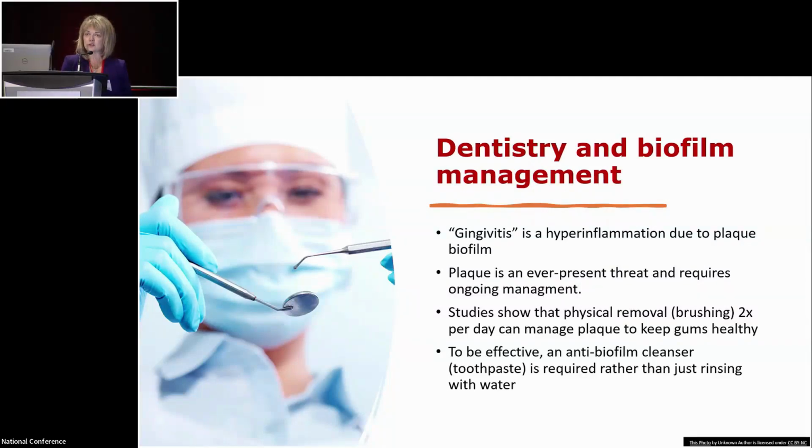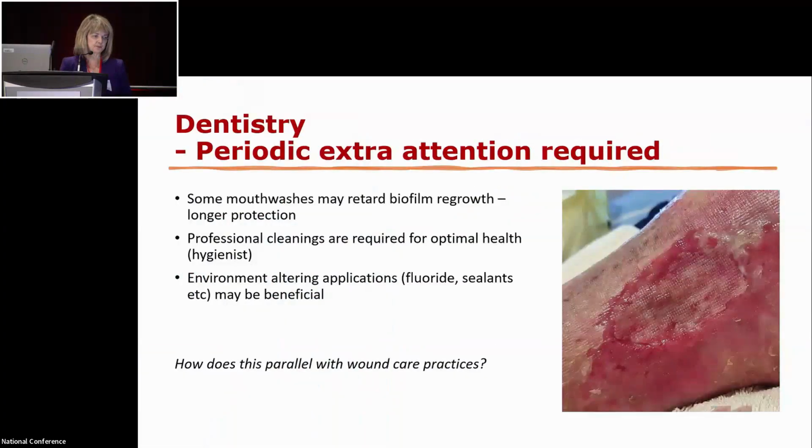So we can't just rinse our mouth with water and call that dental hygiene. We can't just come to conference, have forgotten our toothbrush and our toothpaste, and think that we've got the job done. We're going to feel that irritation until we get the job properly done. And the same thing is going on in wounds.